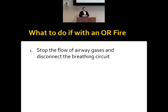Number one, stop the flow of airway gases. Disconnect the breathing circuit. I showed you in a couple articles just how important that increased oxygen content was. Your fire starts on the drape that's protecting your MAC oxygen content from where you're operating. As soon as it burns through that drape, it gets right next to that increased oxygen content, and now you have this massive fire. So number one, as soon as you see it, you got to be talking to anesthesia.